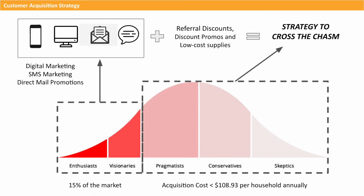Our chosen customer segment includes a mix of both tech-savvy and non-tech-savvy individuals. While our focus is on the larger market, i.e. the pragmatists and conservatives, we intend to penetrate the market through the first 15%, the enthusiasts and the visionaries, by using digital and traditional channels such as e-marketing, SMS marketing, and direct mail. We believe that referral discounts and discounted prices will enable us to cross the chasm by enticing the pragmatists and conservatives that are performance-oriented and seeking monetary gains. As we revisit later in the presentation, the estimated annual value per customer starts at $108.93 per household. This provides us with an initial acquisition budget per household.